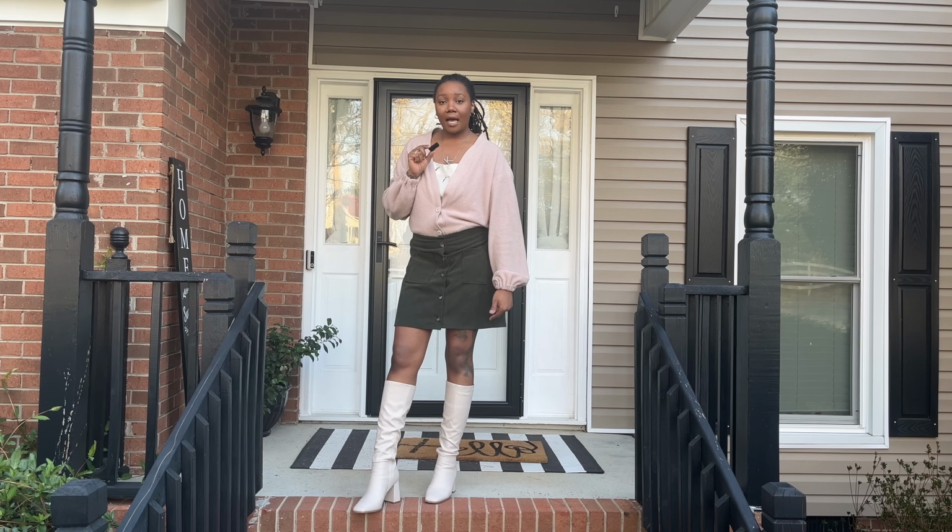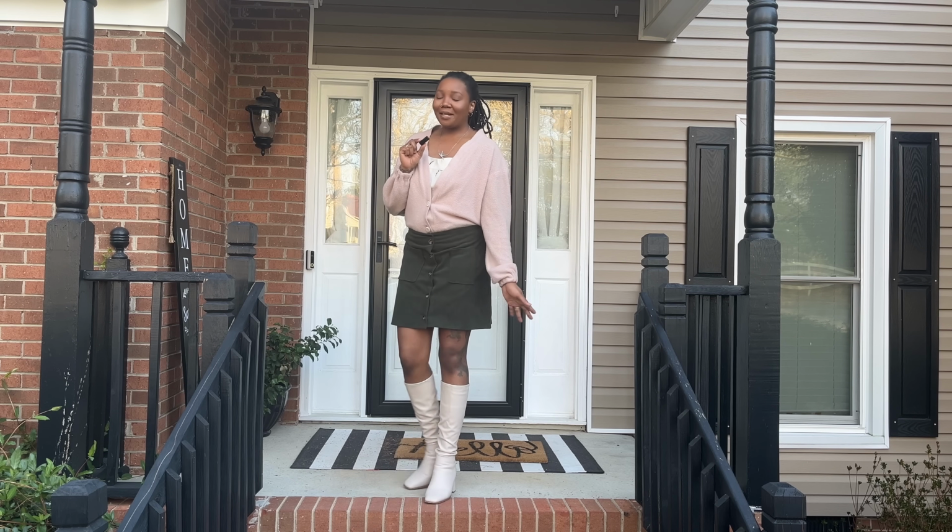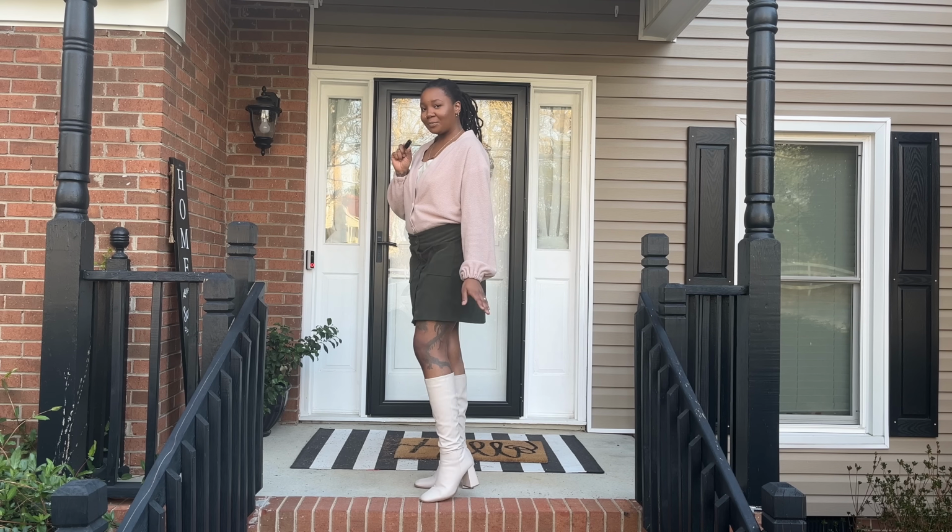I wish I had some brown tights or some nude tights because I am feeling a little uncomfortable being bare legged going to work, but hey, it is what it is. What do you think?